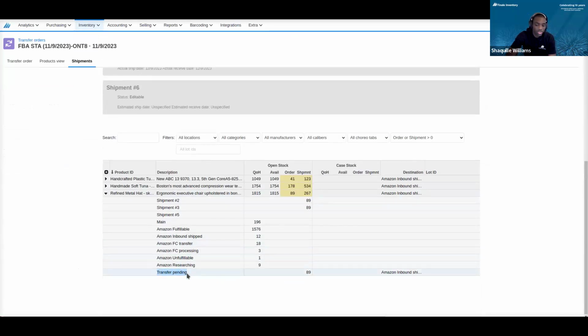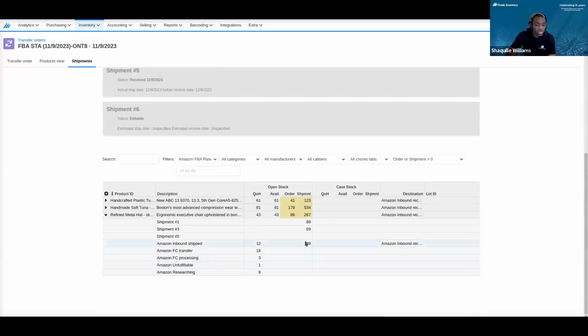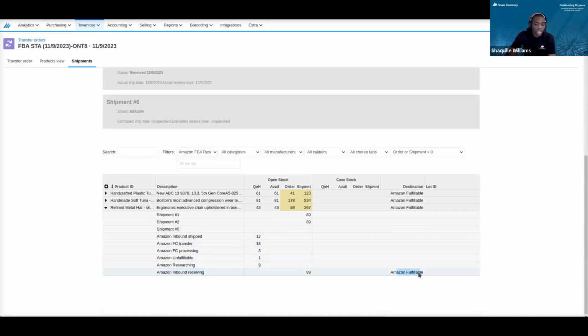Here's that transfer pending location that we talked about. And here's 89 pieces of inventory being moved from that transfer pending location to a transfer inbound location. I want you to pay attention to these lines here. They tell you that it's moving from one location to another. And each of these shipments that are created via the API tell that same story. Now it's moving from an inbound shipped location to an inbound receiving location. And as you go through the next one, you'll see that it moves from an inbound receiving location to an Amazon fulfillable location. You never have to manage this yourself. It's happening by the system as soon as it happens on Seller Central, which is really great. And you'll actually find that sometimes it even moves faster than Seller Central since we're using the API, which is a little exclusive to the FBA state, which allows us to get that information faster than sometimes even Seller Central can update.